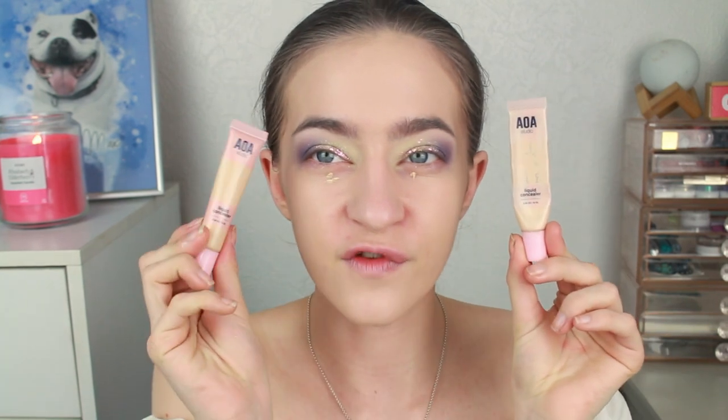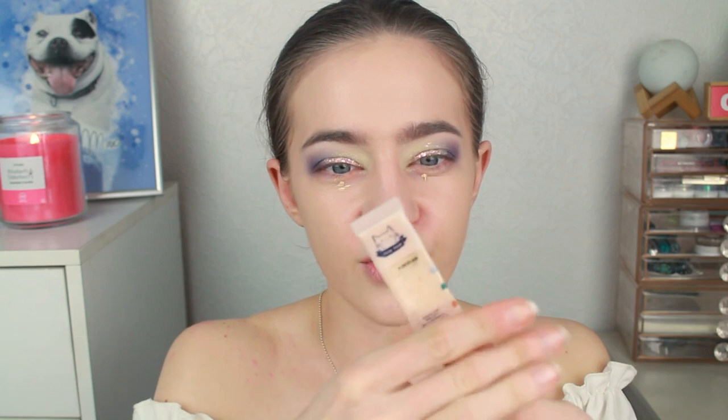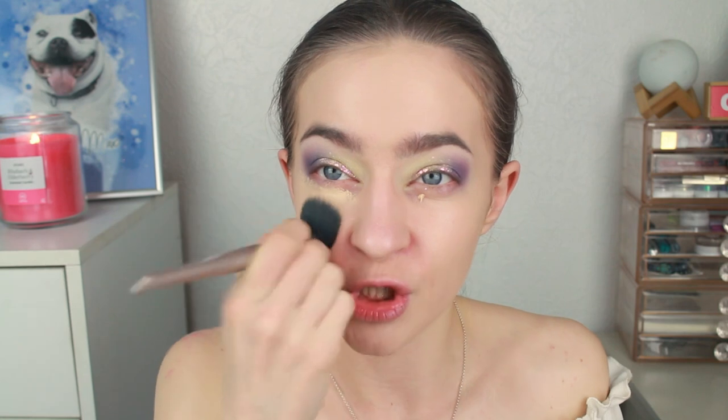Should I show you? I've been using this one. This is my other AOA one. This is a full one. This is my one. This isn't in a project, so it's not really a spoiler for anything. But look how close we are to finishing this. I'm so excited. Finishing makeup gives me so much joy. It is kind of mad.